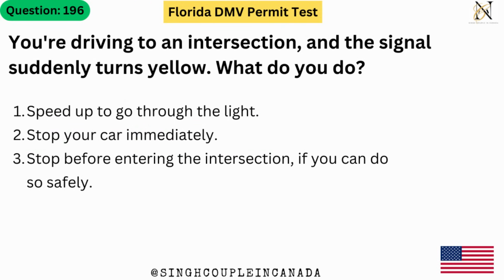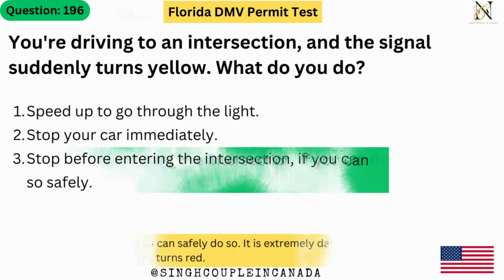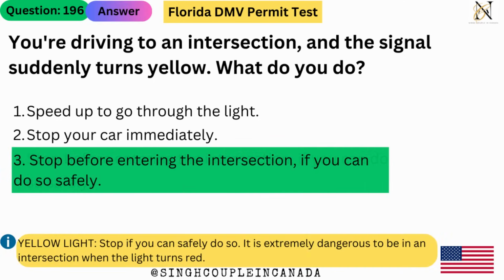You're driving to an intersection, and the signal suddenly turns yellow. What do you do? 1. Speed up to go through the light. 2. Stop your car immediately. 3. Stop before entering the intersection, if you can do so safely. The answer is 3. Stop before entering the intersection, if you can do so safely. Yellow light, stop if you can safely do so. It is extremely dangerous to be in an intersection when the light turns red.